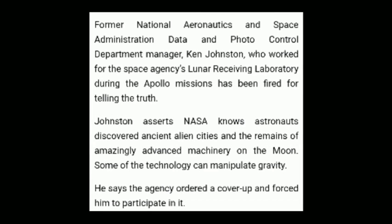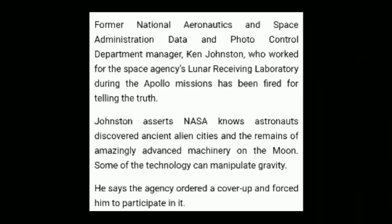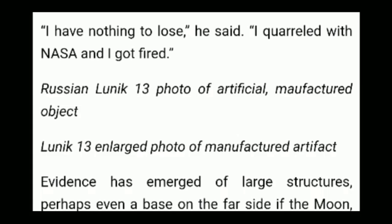And he says here that he knows that the astronauts discovered ancient alien cities. Hello, lad. That's a little alien dude. And the remains of amazingly advanced machinery on the moon. Some of the technology can manipulate gravity. Okay, and again, this is a confirmed former NASA employee. I have nothing to lose. I quarreled with NASA. I got fired.